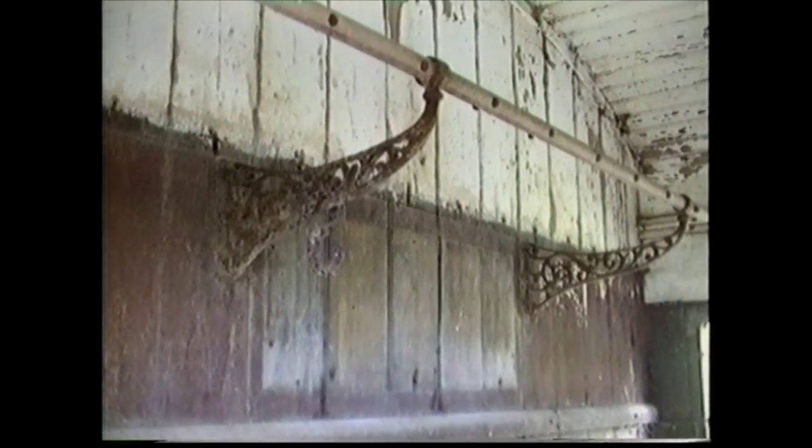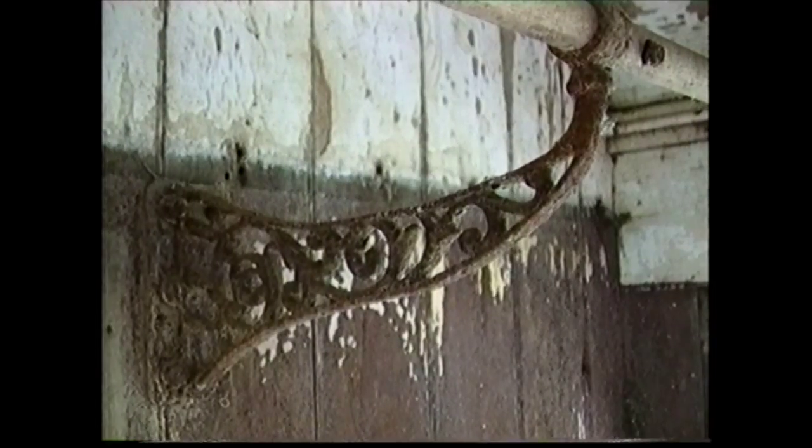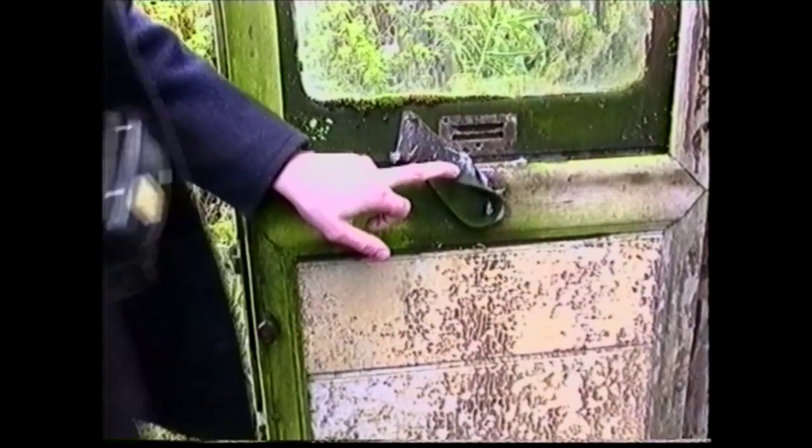If we can move up above, you can see the remains of the luggage rack inside the compartment. And the third class again on the other door. There's the emergency alarm call that is noted. Probably not worth salvaging though. One little brass thing where the strap rubbed on it.